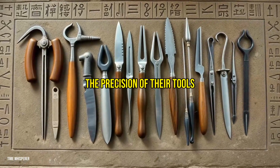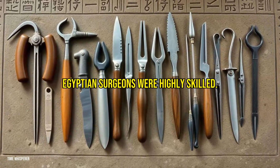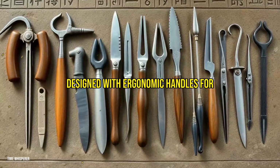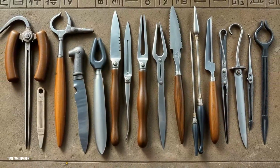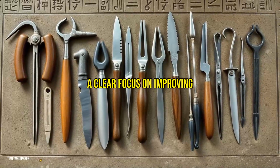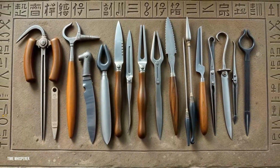The precision of their tools and techniques suggests that ancient Egyptian surgeons were highly skilled. Many of their instruments were designed with ergonomic handles for better control, and some even featured interchangeable blades, much like modern surgical tools. This level of innovation indicates a clear focus on improving patient outcomes and minimizing discomfort during procedures.